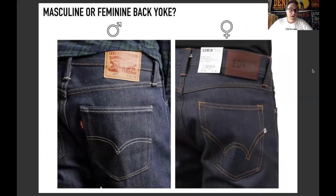But then also yokes as well. Many people don't know this, but on a pair of jeans, there is a masculine and a feminine way of doing a yoke. And Levi's do it the masculine way. So the body goes over and the yoke goes under. But there are brands like Edwin, Lee, Wrangler, some of these brands actually do it the feminine way.